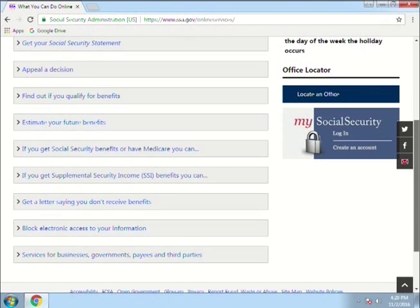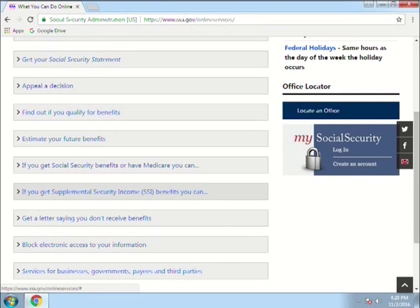So find out if you qualify for benefits is one of the best places to go. If you get Social Security benefits or have Medicare, you can. That's where this extra help is. What I like to let everyone know about is, since we have all those services online, one of the best things to remember is they have better hours.